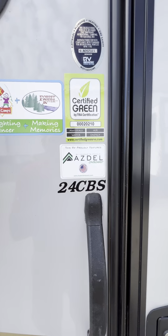We have the steps right here, fiberglass steps, not metal, so it's a nicer one. Slide out is pretty good size. On the outside here you will see the Onan 3600 propane generator. This is also a nice storage compartment, all metal on the inside.